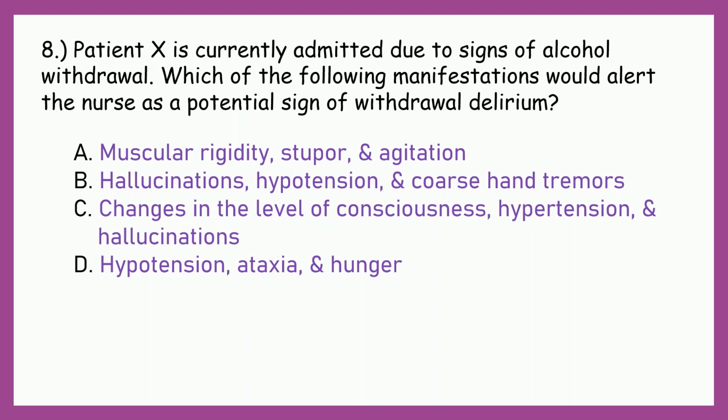Question number 8. Patient X is currently admitted due to signs of alcohol withdrawal. Which of the following manifestations would alert the nurse as a potential sign of withdrawal delirium? If you know that one of the signs of withdrawal delirium is hypertension, you can already eliminate options B and D.